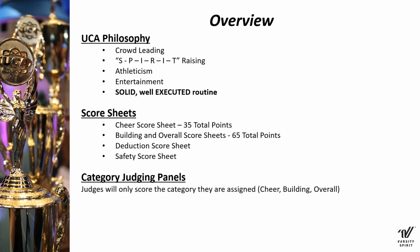As a part of our philosophy, UCA is concentrating on crowd leading, spirit raising, athleticism, entertainment, as well as a solid, well-executed routine. There are a total of 3 score sheets as well as 2 safety and deduction sheets. The cheer score sheet is worth 35 points and the 2 music score sheets are worth 65 combined.